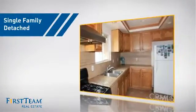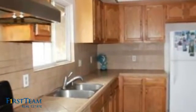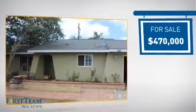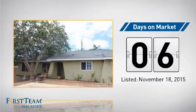This home is a great choice for those looking for comfort, convenience, and the privacy of their own home. And it's located in the Santa Ana area. Currently listed at just under $475,000. It just went on the market this month.